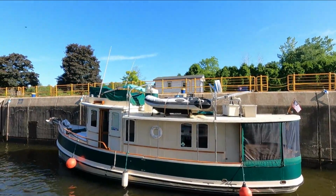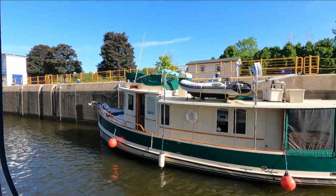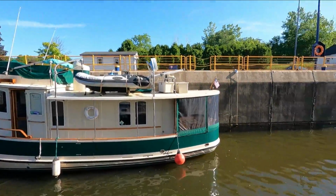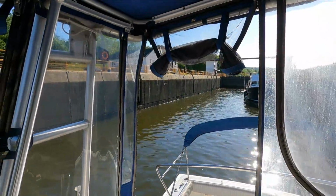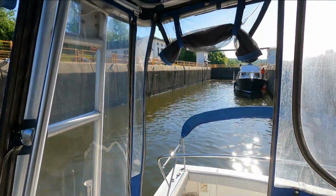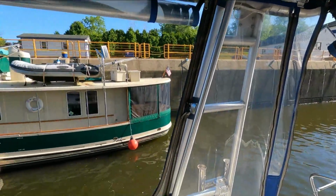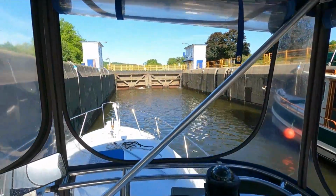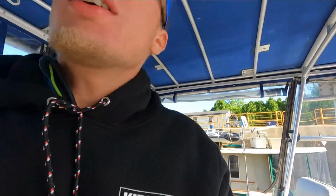Dinghy hoist. Looks like he has a dry stack exhaust. I don't know if that's working. Upper and lower helms. Pretty neat. But I love this boat behind us. That's a Beneteau Swift Trawler 42. That's a cool boat. Expensive. After this one, what's the next one? The next lock is only 3.3 miles away, so that's cool.